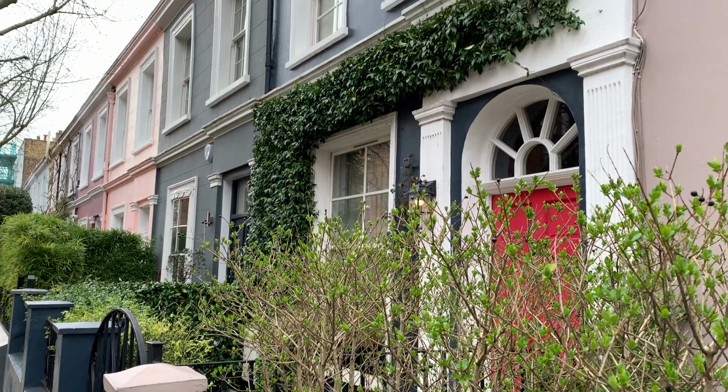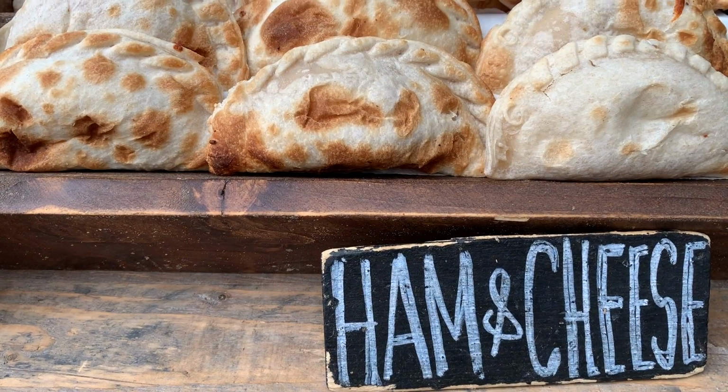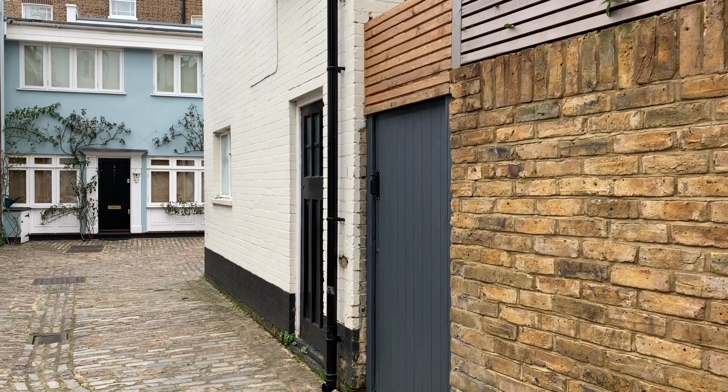The first main road you'll come to on the walk is Portobello Road. This road is famous for its market, its colorful houses, and its shops. It's a great one to take some time to explore, especially if you're here on a market day.